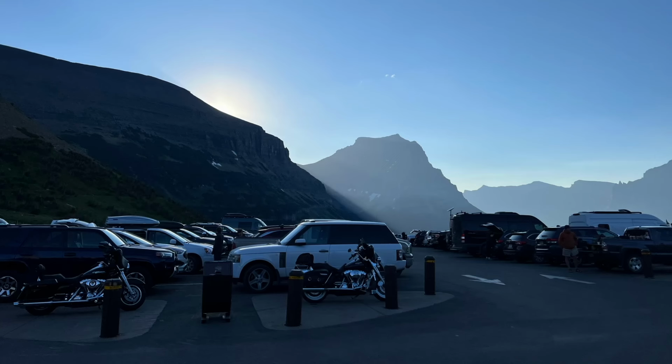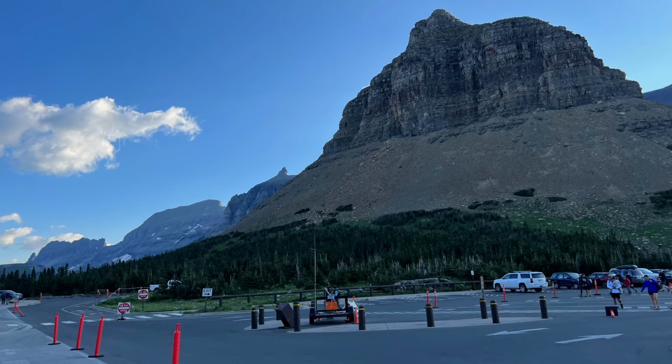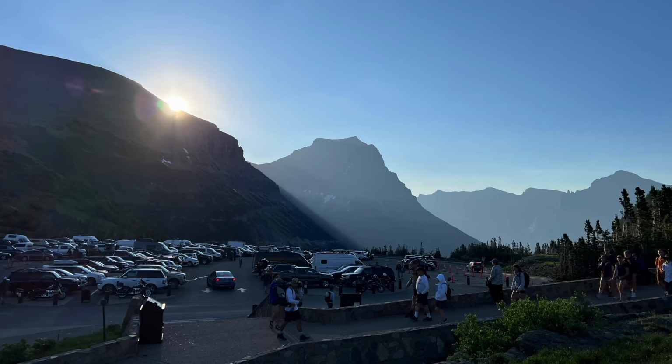Okay, the next thing to do is to stop at Logan Pass. So this is the peak of the Going to the Sun Road. It is at the very top, and when you get up here, there's a parking lot. It's a fairly large parking lot, but it does fill up quickly. I was blown away. We drove the Going to the Sun Road this morning to get up here to Logan Pass, and we started our drive at 6:30, and by the time we got up here, the parking lot was at least halfway full. I mean, wow, there was a line of cars driving this morning.